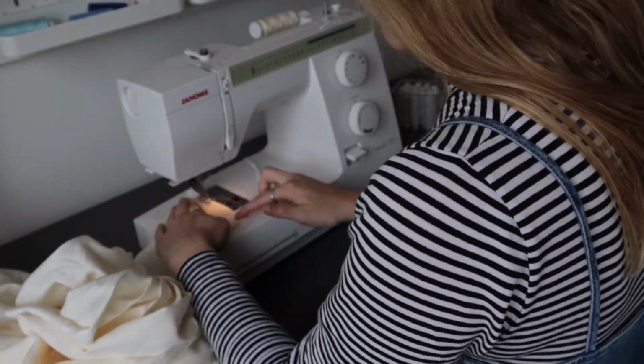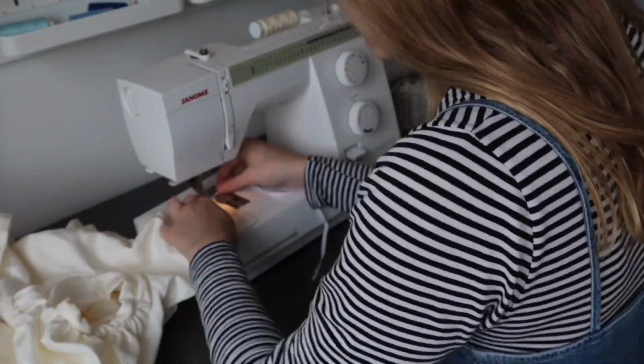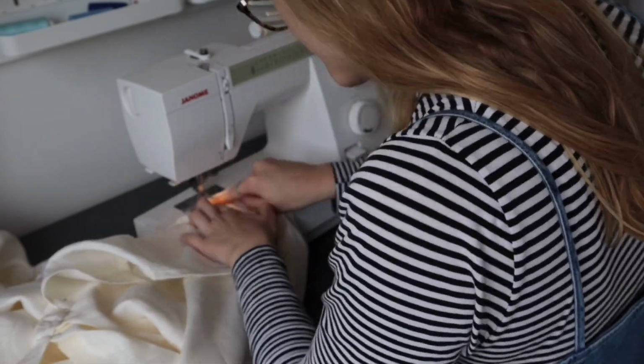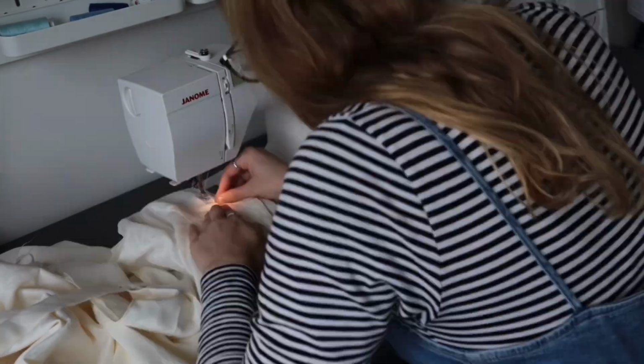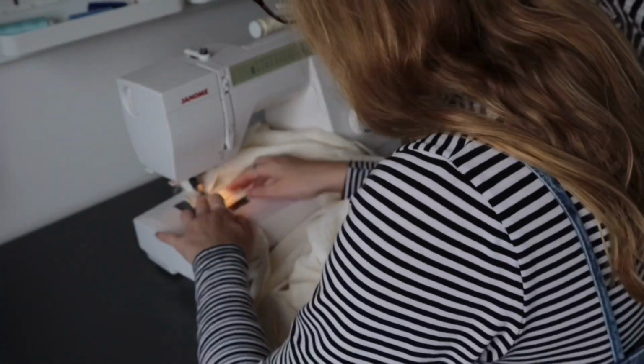Here I'm just sewing all of the finishing touches on. This includes the belt loops, the ties, and also the waistband, which you tie in a bow to make sure that everything stays together. I can't believe that I actually managed to get this all sewn within the space of 12 hours, but this final push actually didn't take as long as I thought.